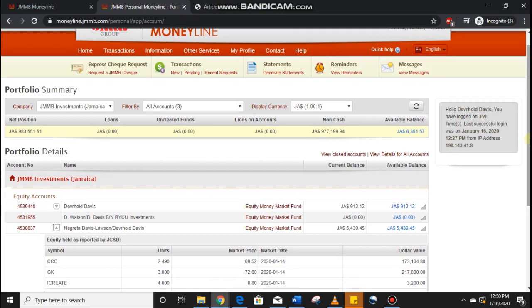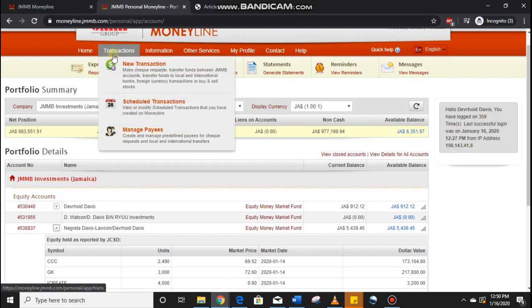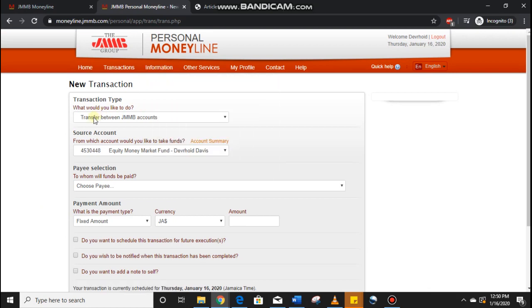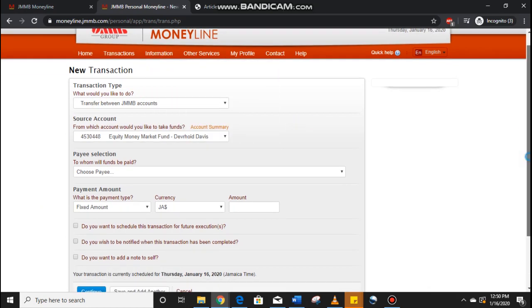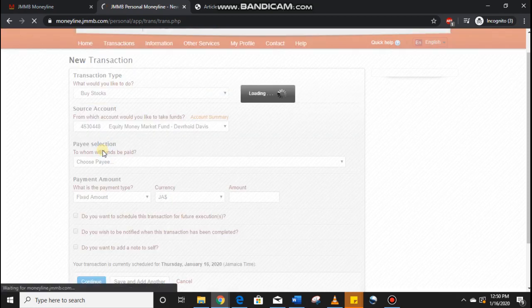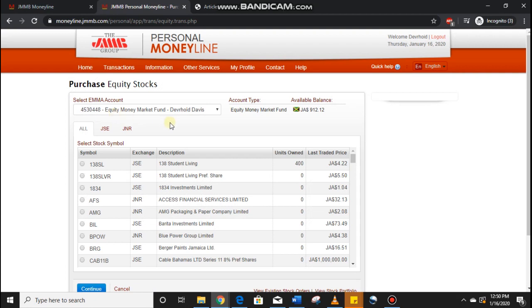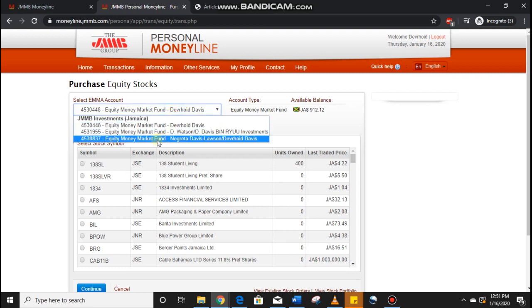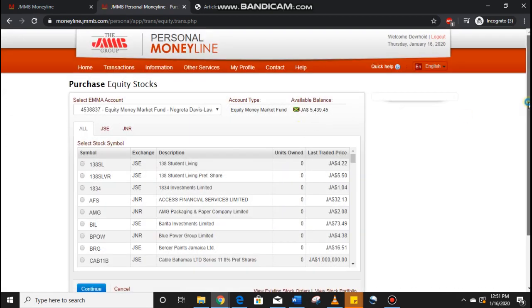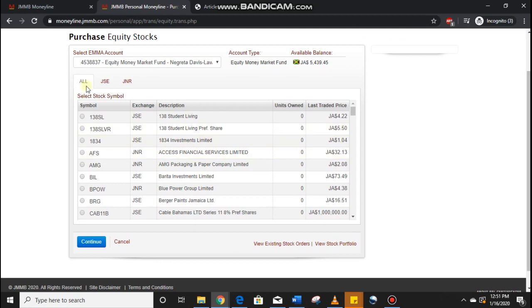So what I'm going to do next is go to transactions and create a new transaction. Here is where you would select the transaction type. I'm doing stock purchase, so I'm buying stocks, and here is where you would select the account you want to purchase the stocks in. I'm selecting my shared account here, and then I'll select QWI.